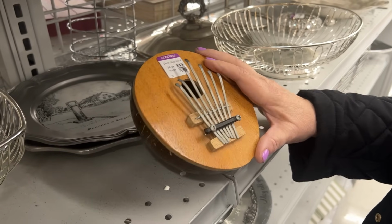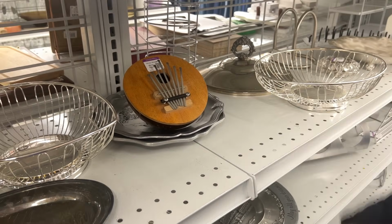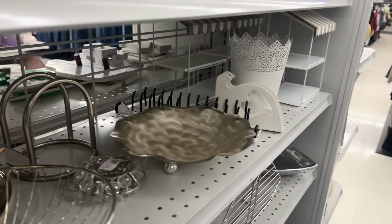So we are going to leave this. This is going to be fun for somebody. We are going to leave it, but that's pretty funny. I never heard of a thumb piano. He's a hoot. Your first Oregon hoot.